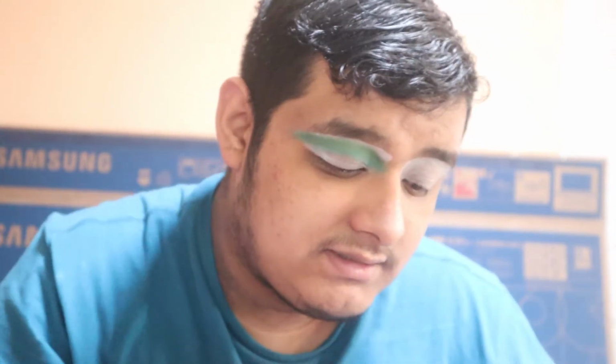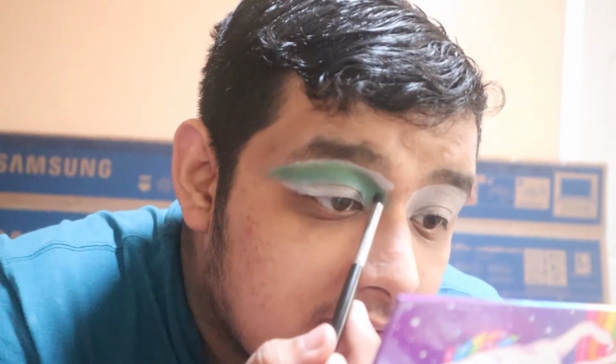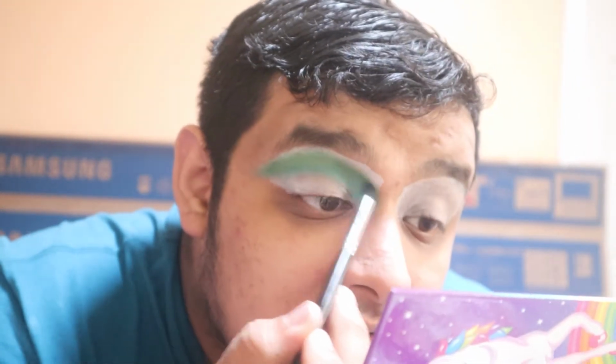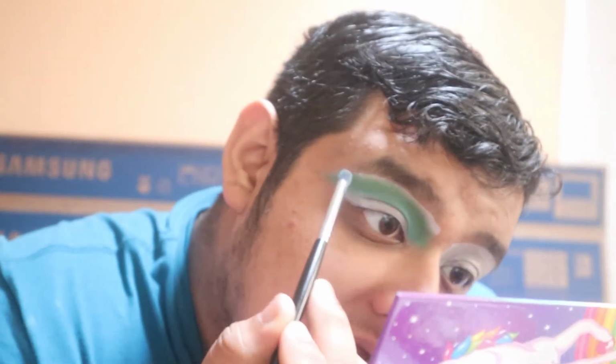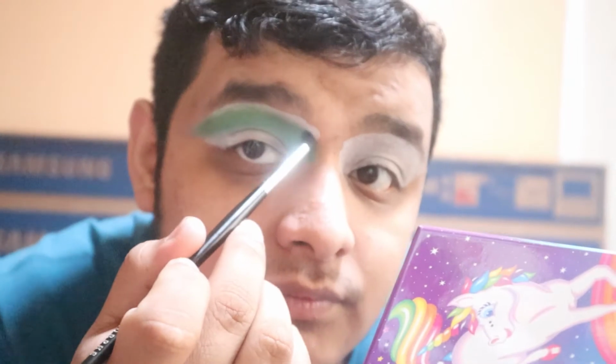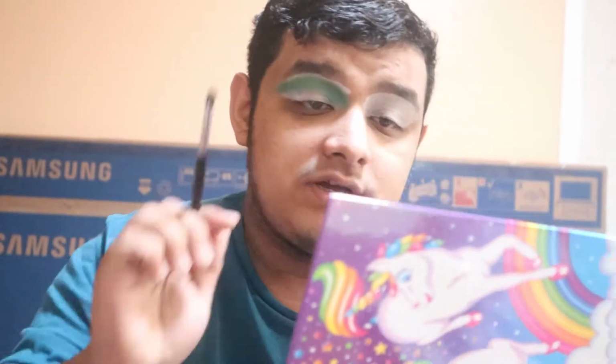We're gonna continue adding slowly, just small amounts. I don't like to go too heavy at first. I can slowly build it up and just blend. And that's good. Now after I've done that, I go over to the other eye and just repeat the same process. So let me go ahead and do that. Alright, so now I've done both sides of my eyes.